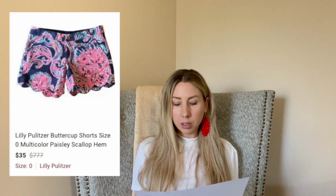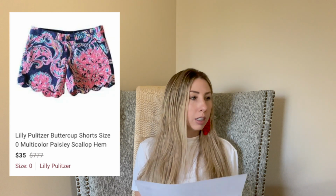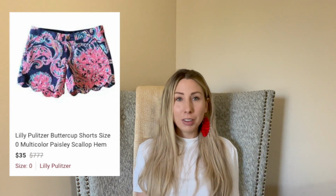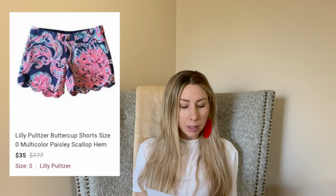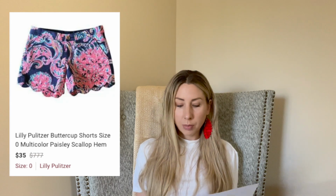All right, next up is these Lilly Pulitzer Buttercup shorts. Okay, these are a size 0. They haven't had one single like. I'm obviously going to keep it until next summer and see if they sell. If not, my sister is probably a size 0, so I may just give these shorts to her if I still have these next summer and nobody's bought them. I have them listed for $35. They'll probably sell for like 20 or 25. So again, next summer I could drop the price if nobody's bought them.